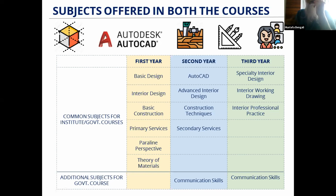In the second year, we have AutoCAD, that is 3D Max and AutoCAD drawings, which is basically the in thing now, as we are working on computers. In advanced interior design, we go further with commercial interiors and higher range interiors. Construction technique is an advance of basic construction, where we progress with futuristic materials. The secondary services are specialized services: from plumbing we go to air conditioning, acoustics, CCTV, and automation of the home.